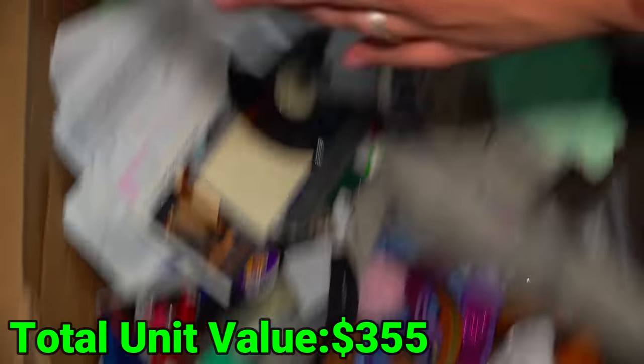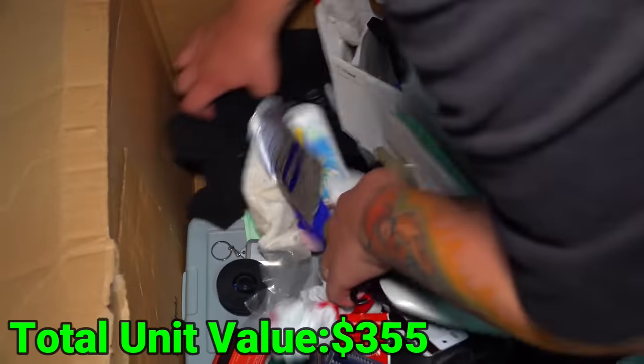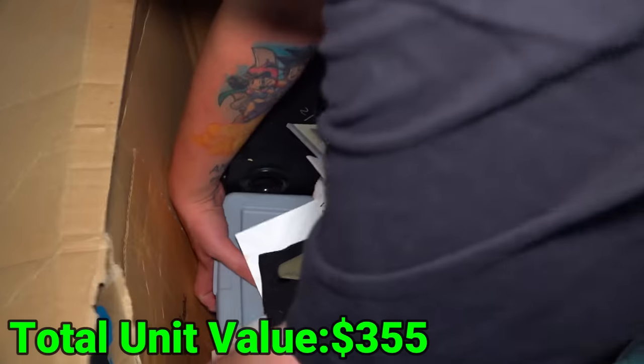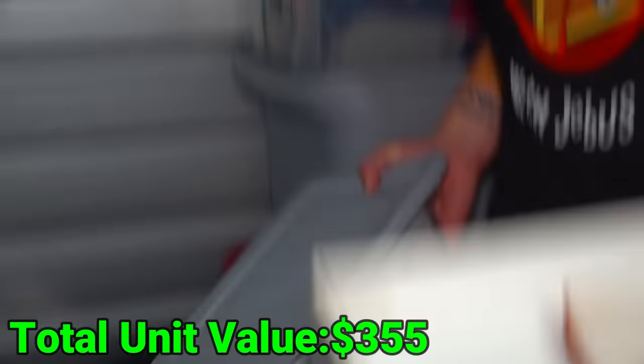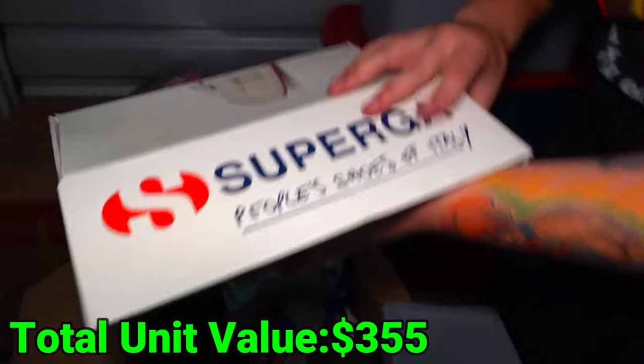Not seeing much. There's matches in there. All right, very random. But this right here is a speaker. There's two more boxes at the bottom, this and this, that I wanted to look inside of. Apple! Okay, let's look in this guy first, right here. It's definitely not the shoes it says it is. I can tell you by the weight.